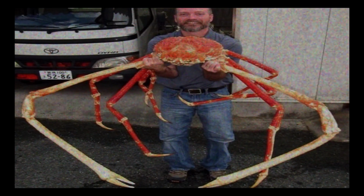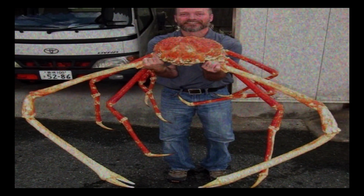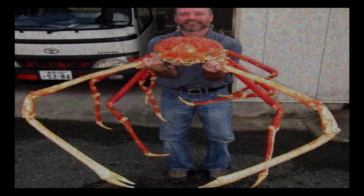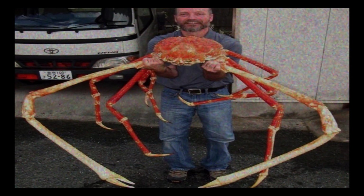Little is known about the behavior of spider crabs because they live so deep, but it is thought they are not very sociable animals. They usually forage for food alone and there is little communication between the individuals, even when they are kept in captivity.